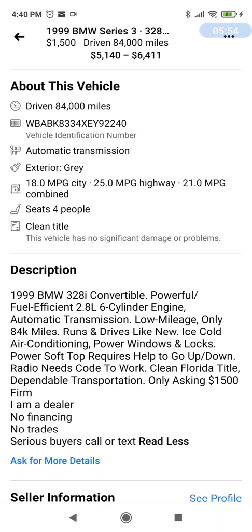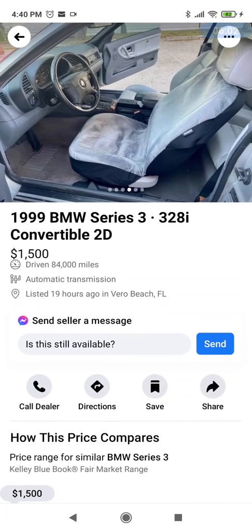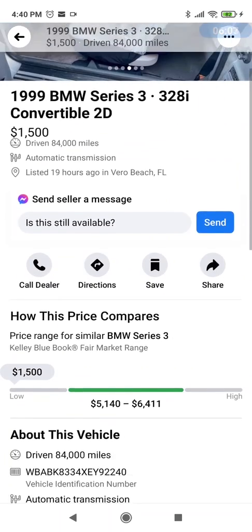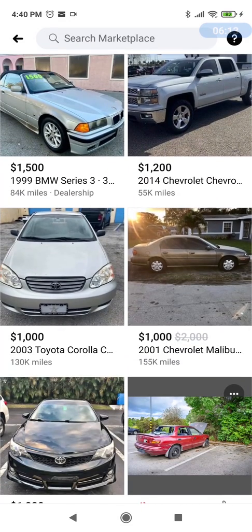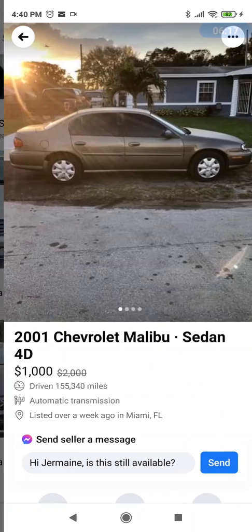Call or text. Yes. See, this is what I can deal with, guys. Straight. It needs help to go up and down. So, really and truly, as I said, the tops have problems. All right, but I'd probably, yeah, why not $1,500? Sure, why not? Go for it. All right. 2001 Chevrolet Malibu for $1,000.